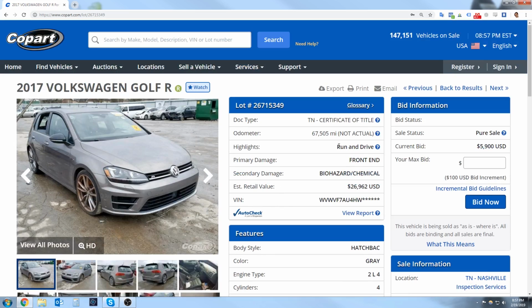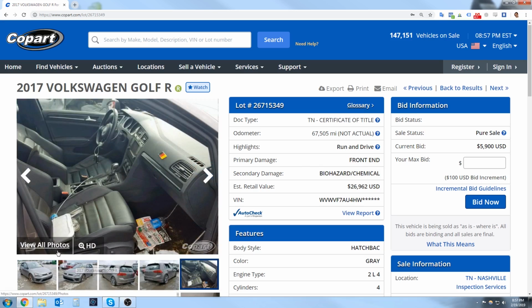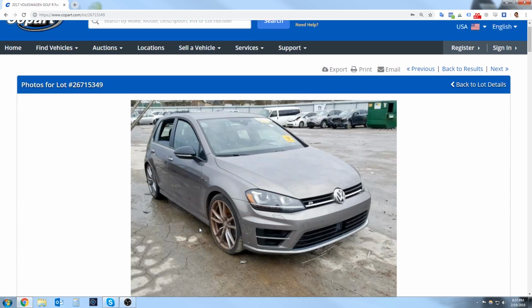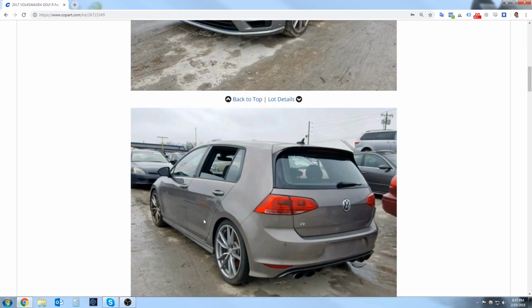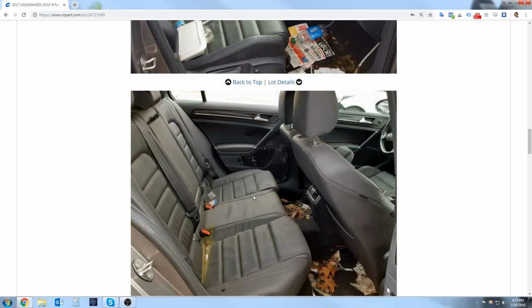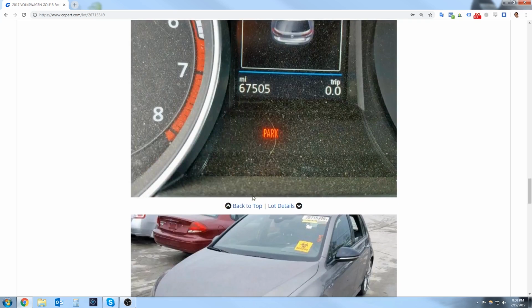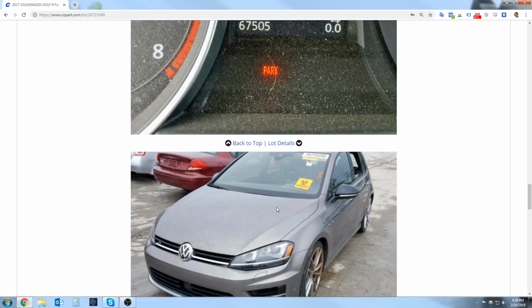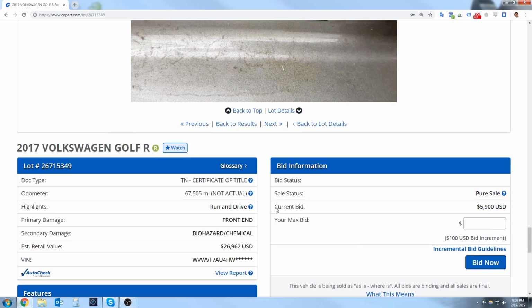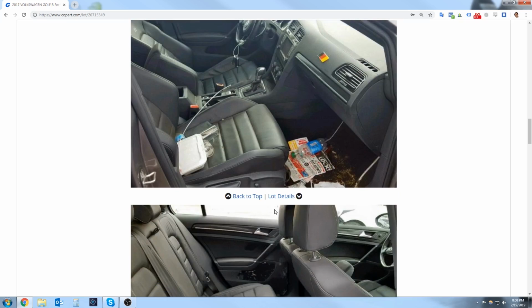This car runs and drives, front end collision, and then biohazard chemical. From my understanding, biohazard means that potentially somebody got hurt in this car, and that's why they have that biohazard marker, from like blood cleanup or something of that nature. I can't say why, but we can look at the interior of this car and I can tell these windows have been open for some time. There's leaves inside this car. This car doesn't have any damage that stands out to me. It looks like somebody lived in the car.